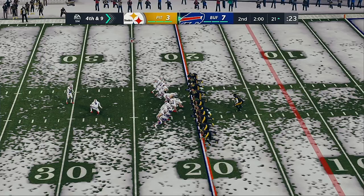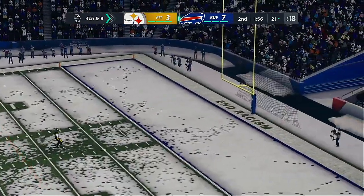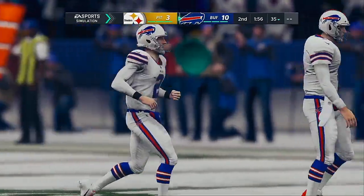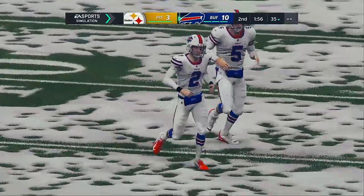Tyler Bass out for the Bills field goal. Well, this will be, let's see, 38 yards out. The kick by Bass is good, and they push the lead up to a touchdown now at 10-3. So in the end, they had the ball for 10 plays, but the drive gets them 3, not 6.